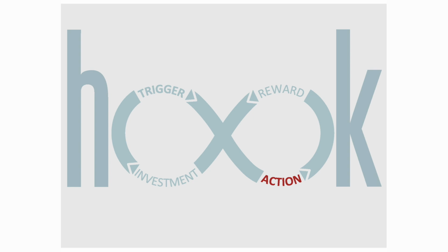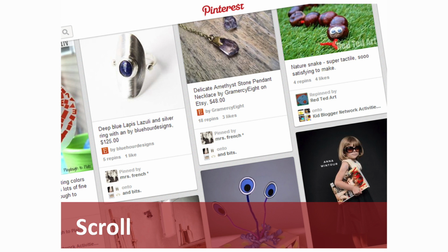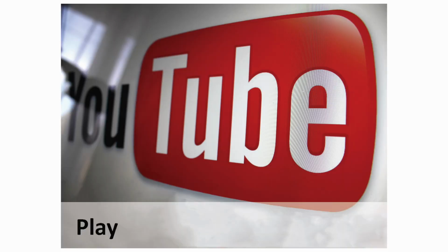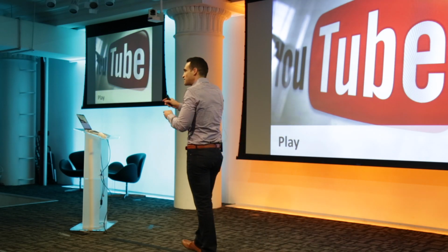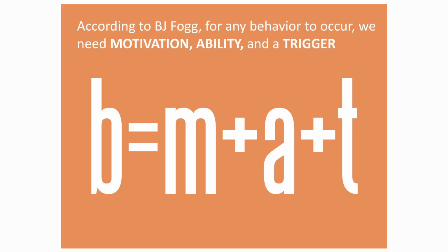The action phase is defined as the simplest behavior done in anticipation of a reward. The very simplest little teeny tiny behavior the user can do to get relief from that discomfort, from that internal trigger. Let me show you a few examples. Scrolling on Pinterest, a quick search on Google, or just simply pushing the play button on YouTube. These incredibly simple, discrete behaviors that give immediate relief to that discomfort, to that internal trigger. Now, there's a formula that helps us predict the likelihood of these singular behaviors.